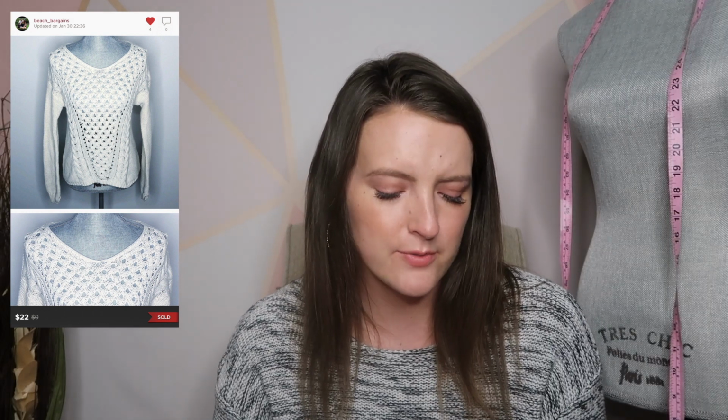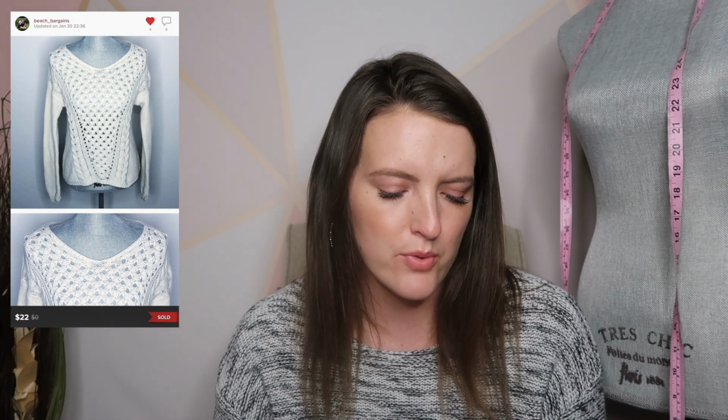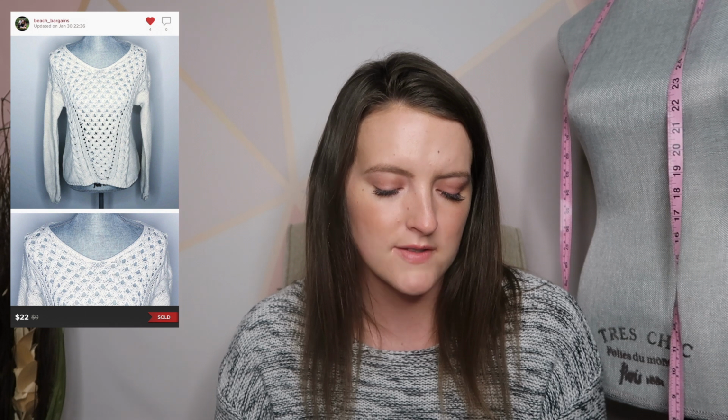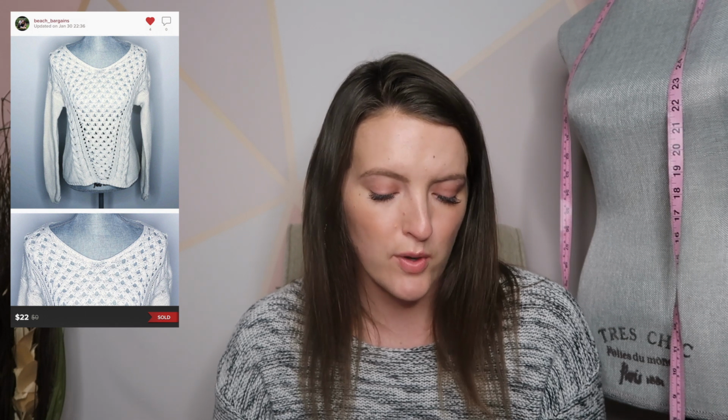Okay, next is a sweater. Again, it's funny because I'm selling swimsuits and sweaters and shorts, and they're just all over the place. This was a sweater by Ruby Moon, and it's a crochet knit long sleeve sweater. Sold for $22. This was a really pretty knit sweater, so I knew this would sell pretty quickly. I think I had it listed for $30 and I got an offer for $22, so that was fine.